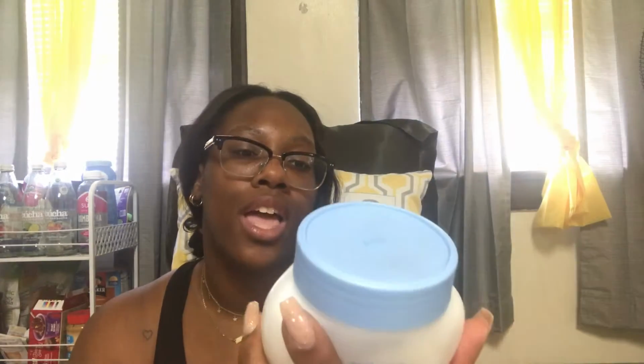And then after I wash my face, I use this Deep Clean Toner. This is the Target brand, Up and Up. I just put this on a cotton round, rub it around my face. I do that twice a day. Love her. And then for moisturizer, I use the Pond's Dry Skin Cream.